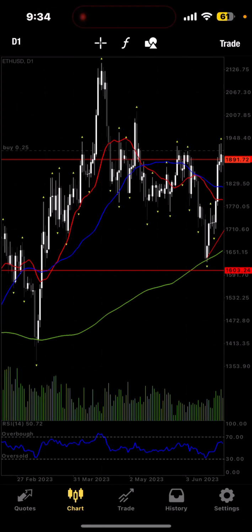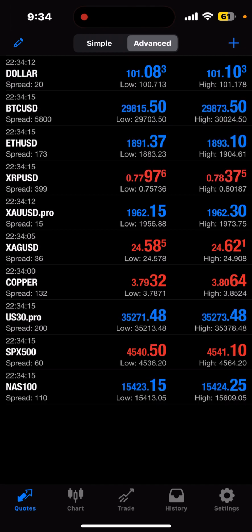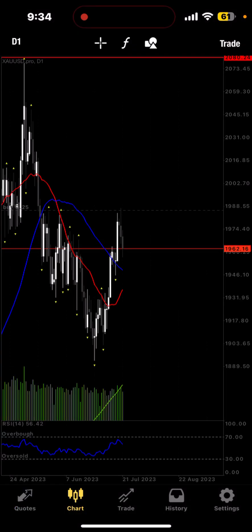However, I'm going to just show you guys one last one real quick. I'm going to show you guys the metals. Jump into the metal market real quick on the monthly.